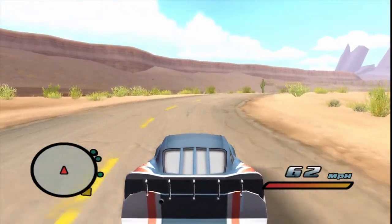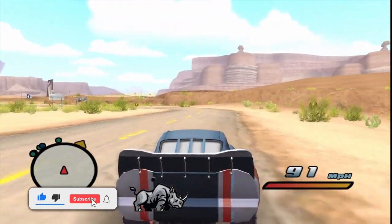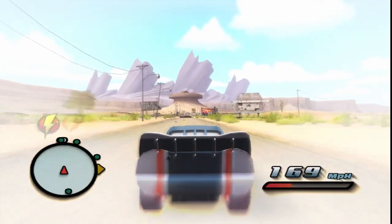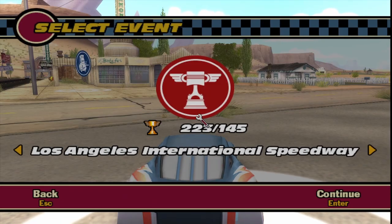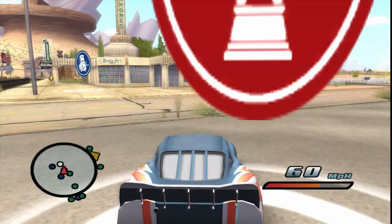Because it's a bigger track to go around than all the others we've done so far. That ought to be interesting. Alright. Los Angeles International Speedway.